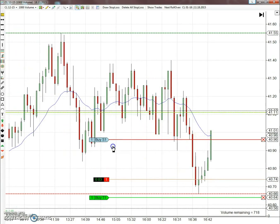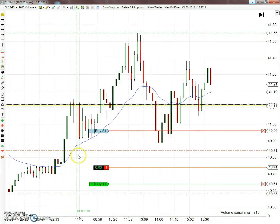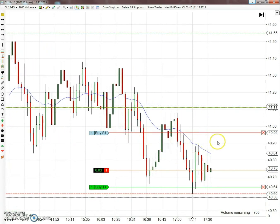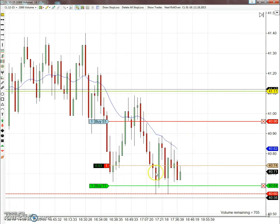Up to this moment, crude was, from the beginning of the European session, a bullish market. At the point where the US session started, it turned out to be a bearish market, moving in a range day. So we have 4 ticks up to now, 5 ticks, 6 ticks. Seven ticks, it's almost there.